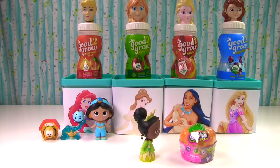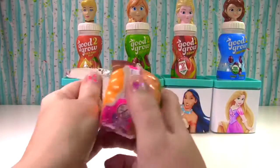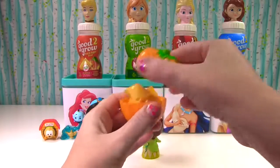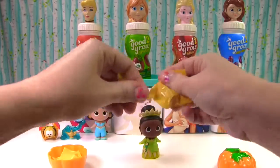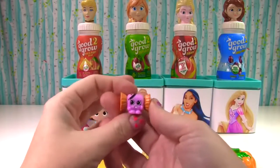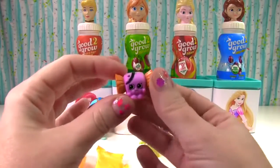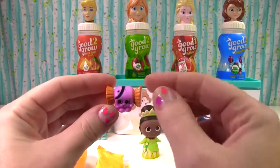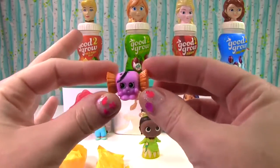Let's open up this pumpkin. Great idea, Tiana. Let's see what's inside. I hope we get glow-in-the-dark Shopkins. Who is it? Wow, look at this Halloween candy. It has all the Halloween colors of orange, purple, and black. And there's even a little heart on it.